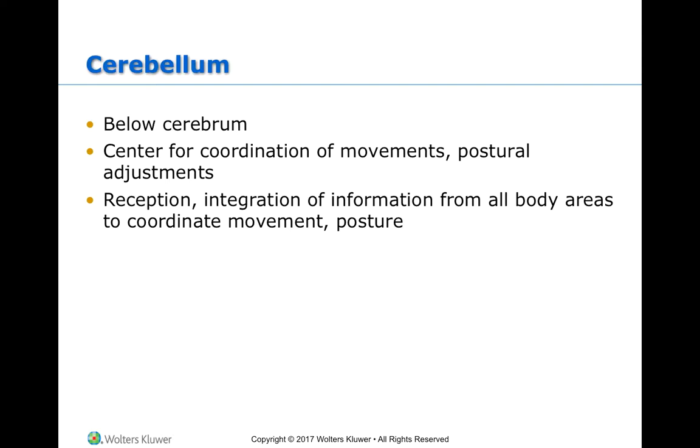The cerebellum is below the cerebrum. It is the center for coordination of movements and postural adjustments. It controls reception and integration of information from all body areas to coordinate movements and posture.